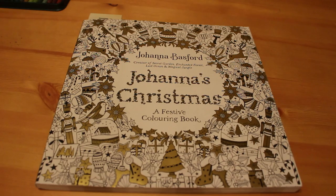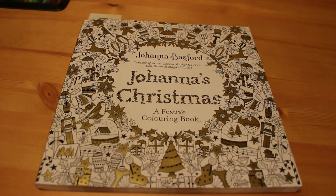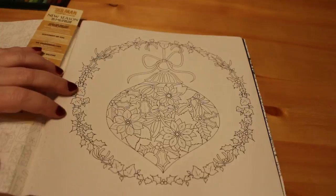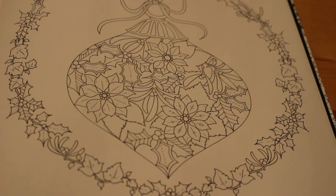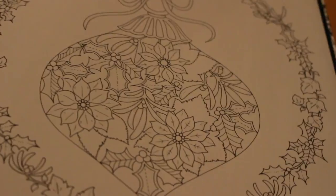So this week is Grace, and Grace has picked Johanna's Christmas. So I'm going to colour the same picture that they're colouring in, which is the ornament here. It's really nice, it's a really pretty one. So we are going to have a go at doing this.